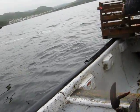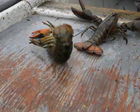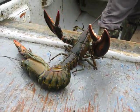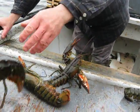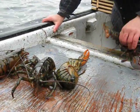How many did we get? Do we get any good ones? Looks pretty small. He's got another spiny there. He doesn't even have... He's got one of his claws on. What happened to his claws? This one doesn't even have any claws. What happened to him? Must have got in a fight or something.